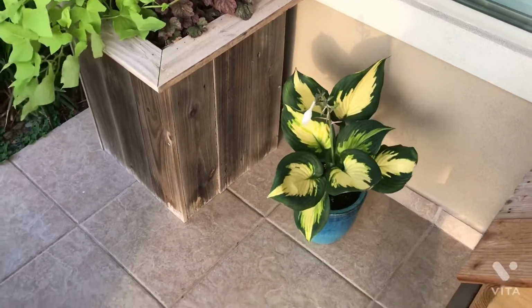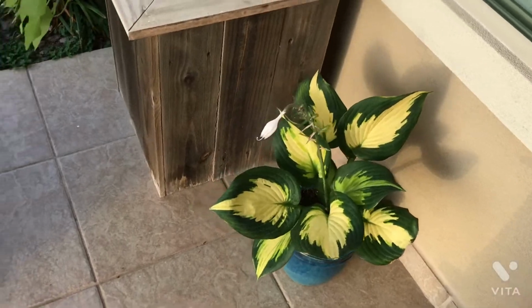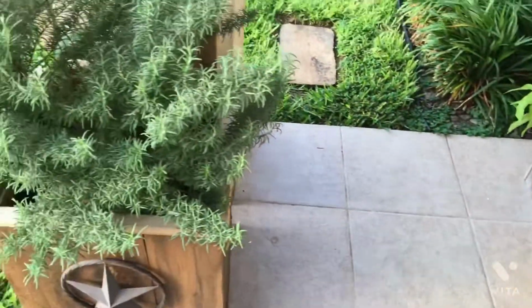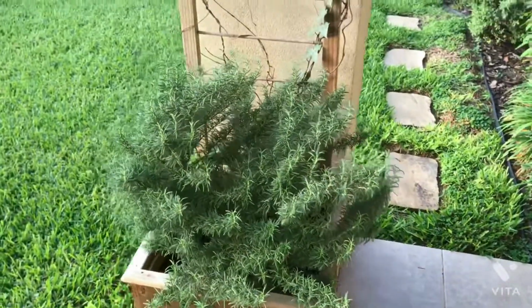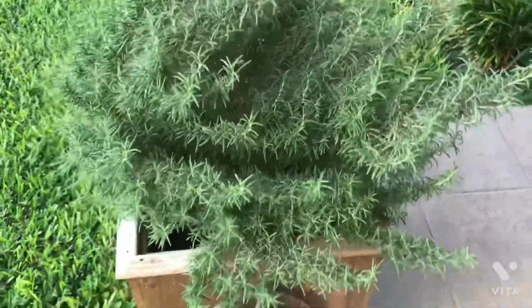And this is my hosta. I've never grown them before. I've had this for maybe like 2 months now, and it bloomed. It has really cool white flowers on it. This is my rosemary that's growing off to the side.